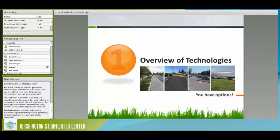There's several options out there, and there's good guidelines, but you really need to think of each site individually and holistically. It's not as cookie cutter as standard pavement, and you really need to think of it as a system, and where's that water going to go when it goes back into the ground.